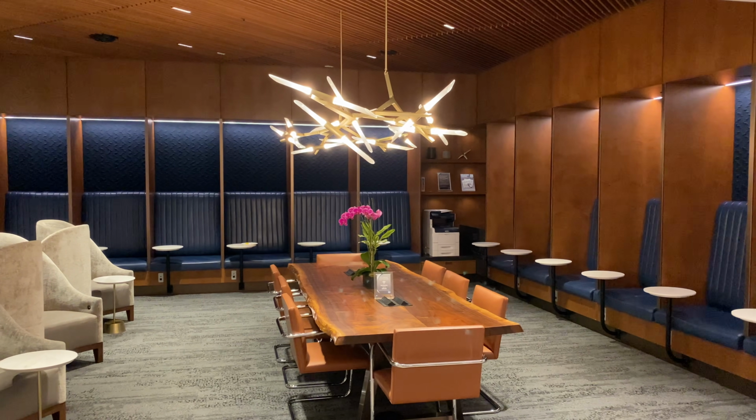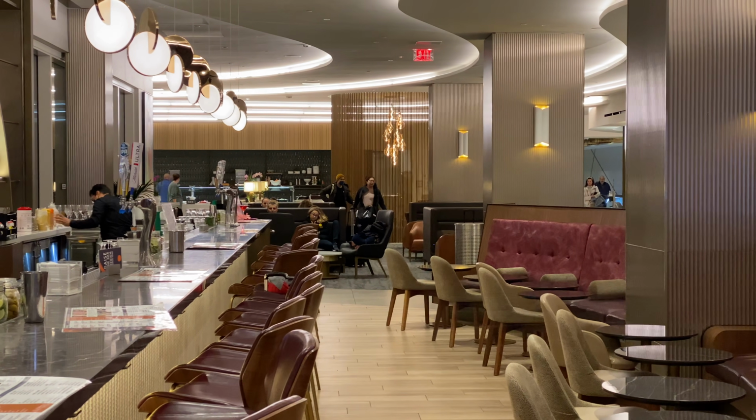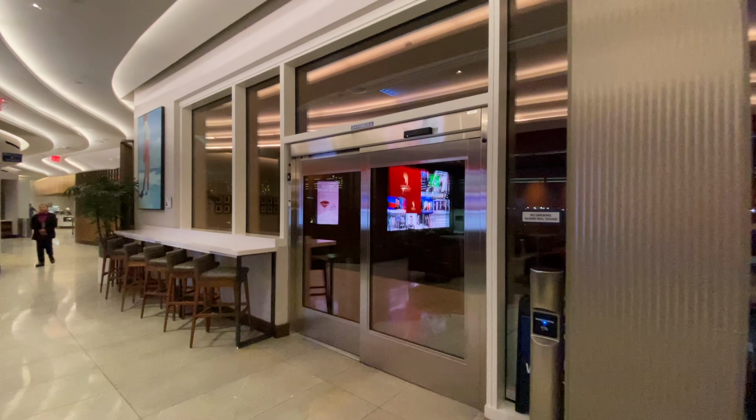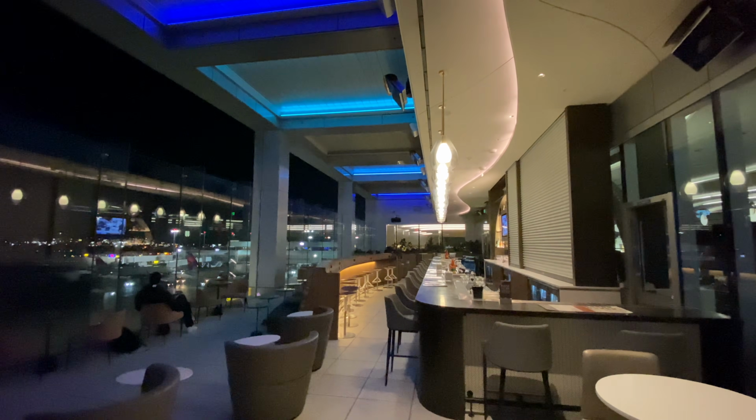We're now at the Delta Sky Club in LAX. Lounge access is no longer a Delta Gold privilege when flying on Delta Economy, whether it's international or domestic. But back in January 2023 when I took this trip, Delta Gold, Diamond and Platinum members could use the lounge before Delta International Economy flights.